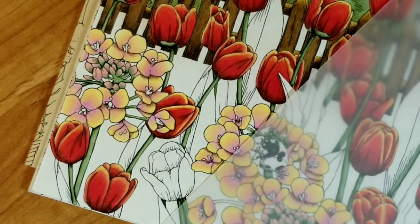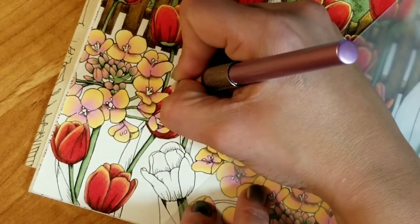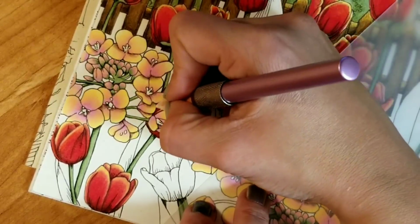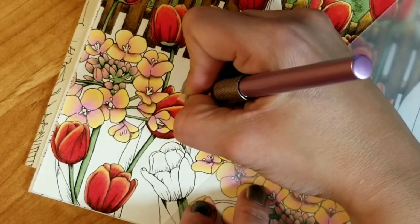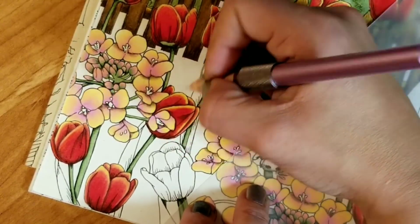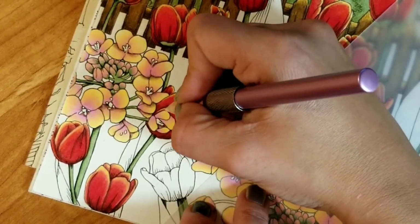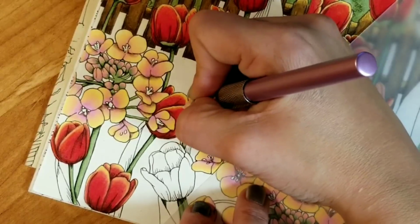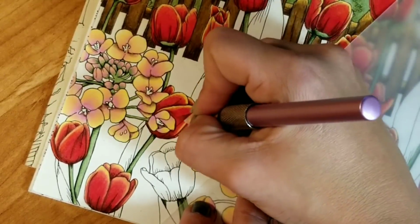Okay, blender pencil, where'd you go? Here you are. I think I'm gonna have to dig out a new blender soon. It may actually be time for me to order some. I haven't ordered any in ages. There we go.